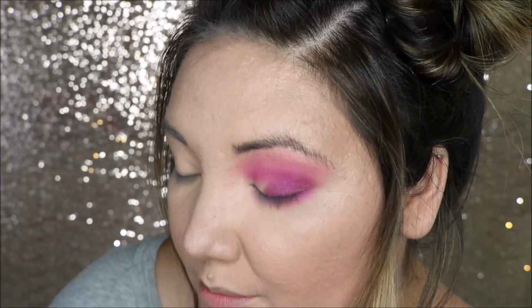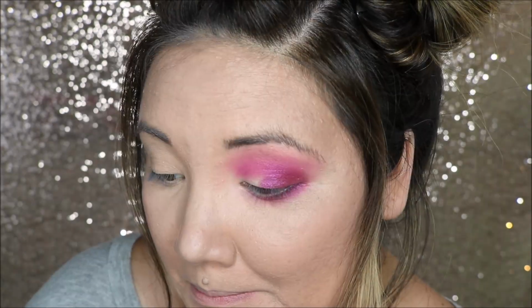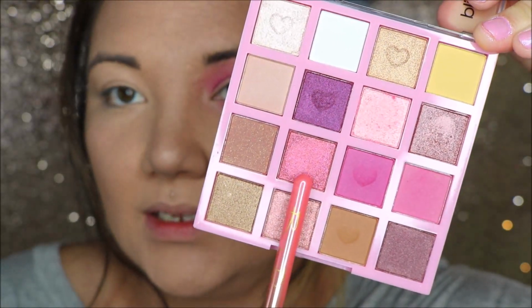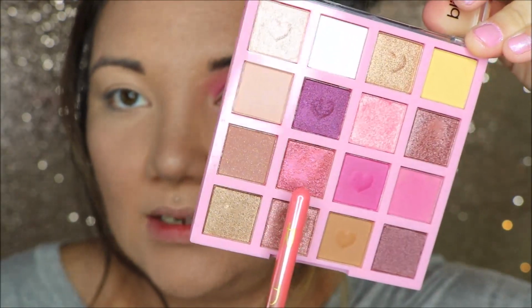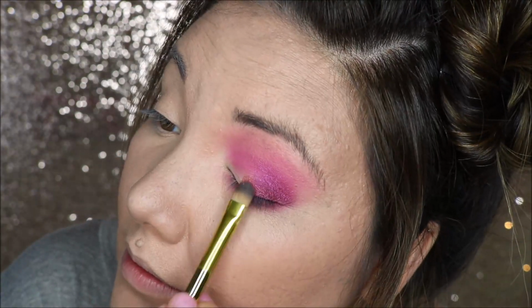There's a lot of fun shimmers in here, and I don't know which one to go for because I want to use them all. I think we're gonna go into this one first. This one is in the 4th row, and it's the super shimmery kind of duochrome type one. It's like a red with pink reflect, and we'll see how it does with not a wet brush, but you guys know I always end up using a wet brush, so we'll see what happens.